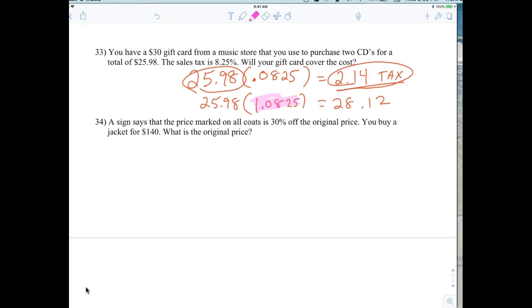So, Carter, did you do one yet? No. Read 34. Let's go. Stay with me. The sign says that the price marked on it is 30% off the original price. You buy a jacket for $140. What is the original price? Now, this one's a hard one, buddy. This is what I thought the last one was. So what do I have to do on this one?